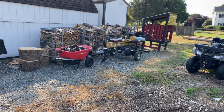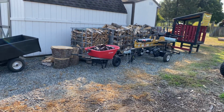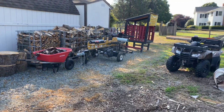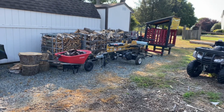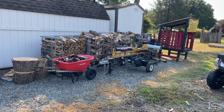So all these IBC totes with bundle wood, the splitter, has all been moved over to where the camper used to sit. The bundler's over there, and I'm kind of gonna set this area up as my bundle station. So it's a little bit more out of the way, a little bit more organized, and I don't need to keep moving things back and forth.